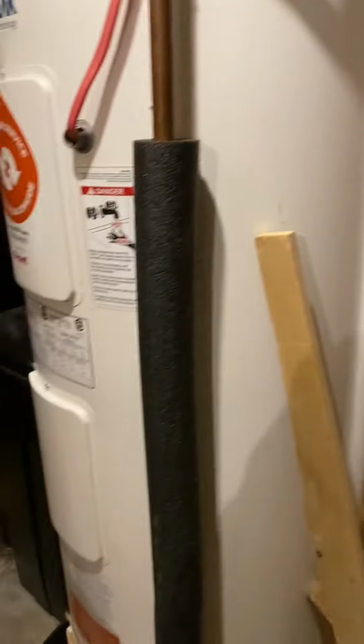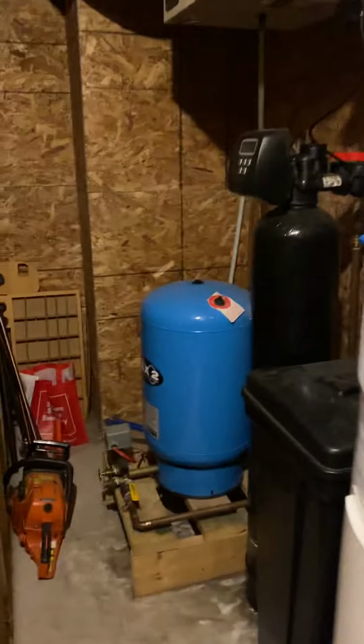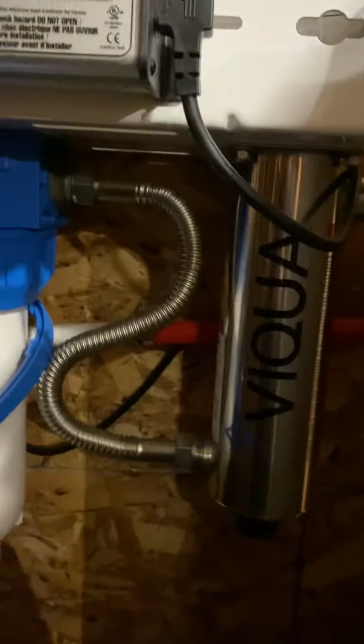So we get the hot water tank here. It is a leased hot water tank from MB Power. You got your pressure tank, your water softener, a water filter. This is your air exchanger. And I believe this one here is an ultraviolet light for killing any bacteria or E. coli that could end up in your water. House well constructed.